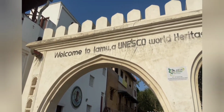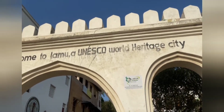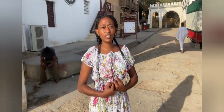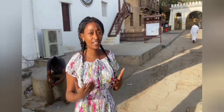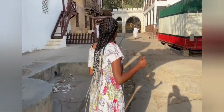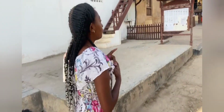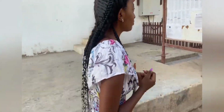Lamu Highland is a magical highland on the coast of Kenya. This highland is rich with culture and beauty. Lamu Town is the oldest town in Kenya. Without doubt, you can see that from their buildings. It's over 300 years old. You can just tell how old it is from their buildings. Most of their buildings are very, very old. So let's go around this town.